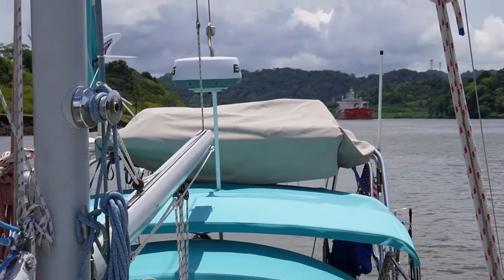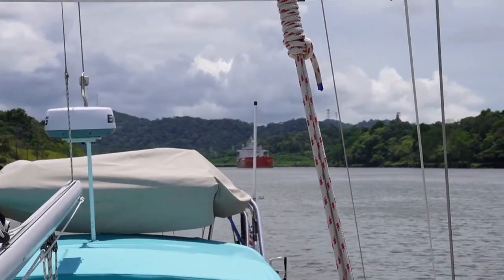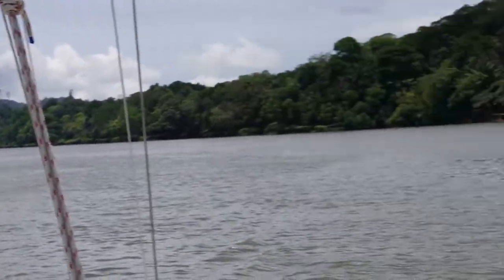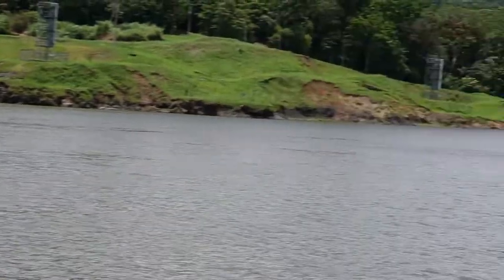You can see we've protected our solar panels so that when they throw the monkey fists, they don't hit the solar panels. Now the downside is we're not generating any solar power, so we had to run the generator a bit. But yeah, it's been a good trip so far. Hopefully it stays that way.